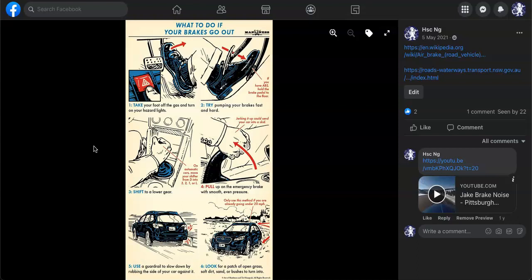Okay, so the next thing is you should shift into a lower gear. Even if you're in an automatic, there's still lower gears that you can usually use. Then you can apply the handbrake, or the make your car smell bad lever.